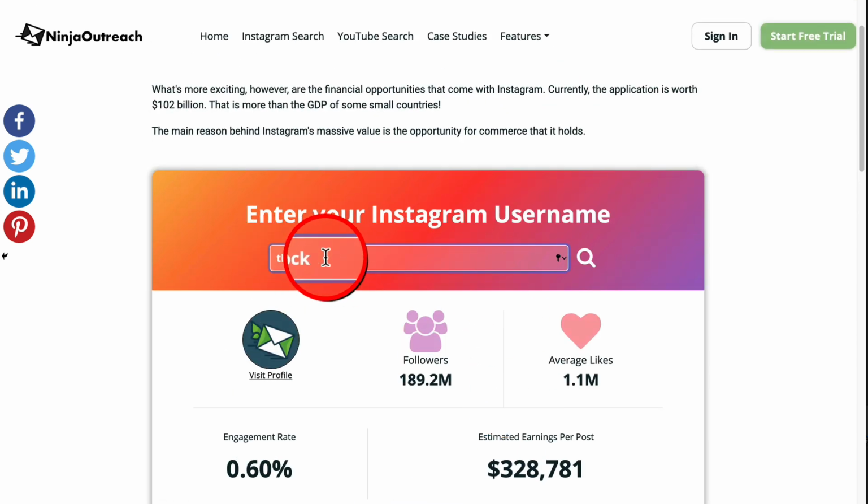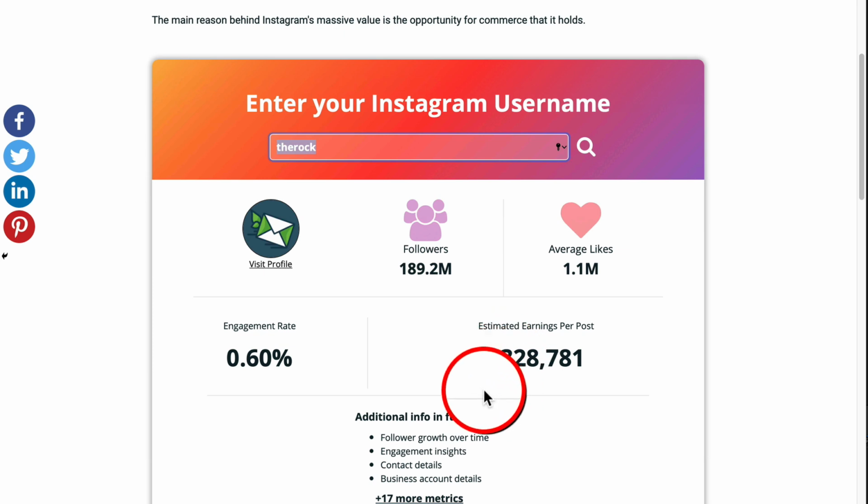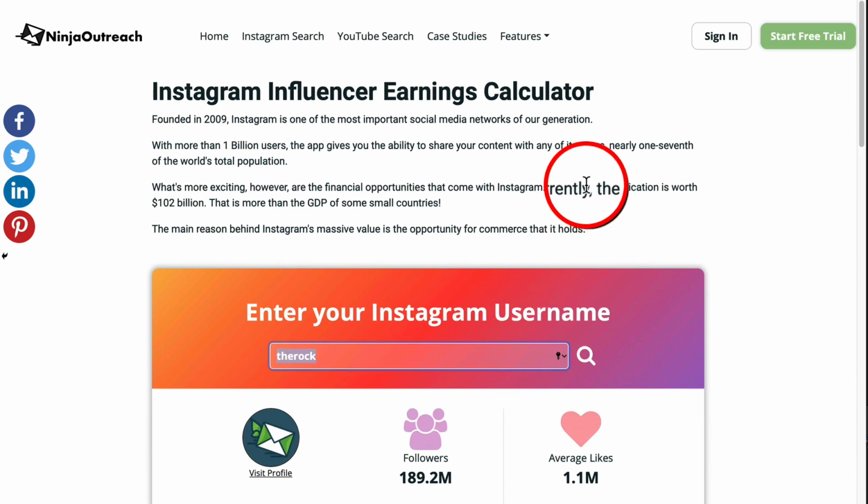So you can put in anyone there and then get a rough estimate of how much to expect to pay them to promote you directly on Instagram. That's just a little side strategy that I thought I'd share with you. Make a list of 30 of these influencers for now, and in a couple of minutes, I'll give you a highly effective outreach strategy to use.